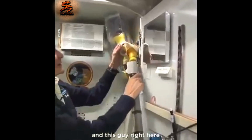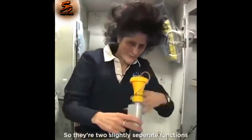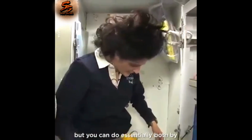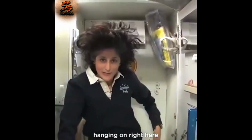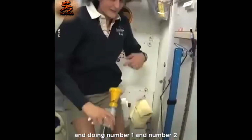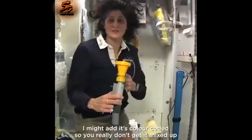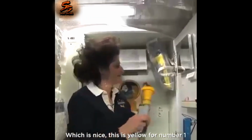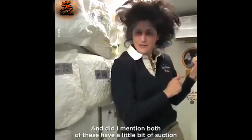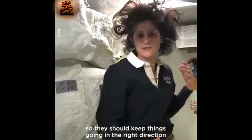And this guy right here is for number 1. So there are two slightly separate functions, but you can do essentially both by hanging on right here and doing number 1 and number 2. I might add, it's color coded, so you really don't get it mixed up, which is nice. Yellow is for number 1. And did I mention both of these have a little bit of suction, so they should keep things going in the right direction.